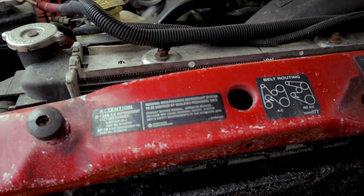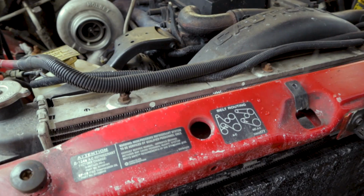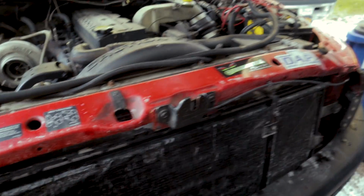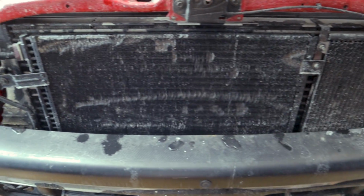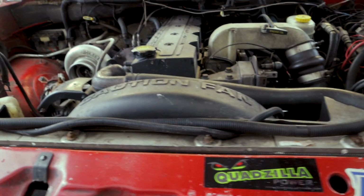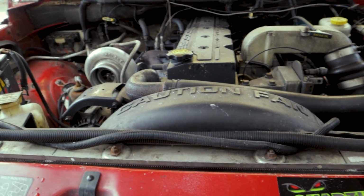So the cooling system on the Cummins is quite a bit different than the cooling system on the gas truck. The radiator is about twice the size of the one that is on the 5.9 Magnum, sitting right over there. Then in front of that you have the intercooler and your condenser and everything else, your coolers. So as you can see, there is quite a bit of stuff strategically placed underneath here in this engine bay to make this truck operate properly and function the way that it needs to.